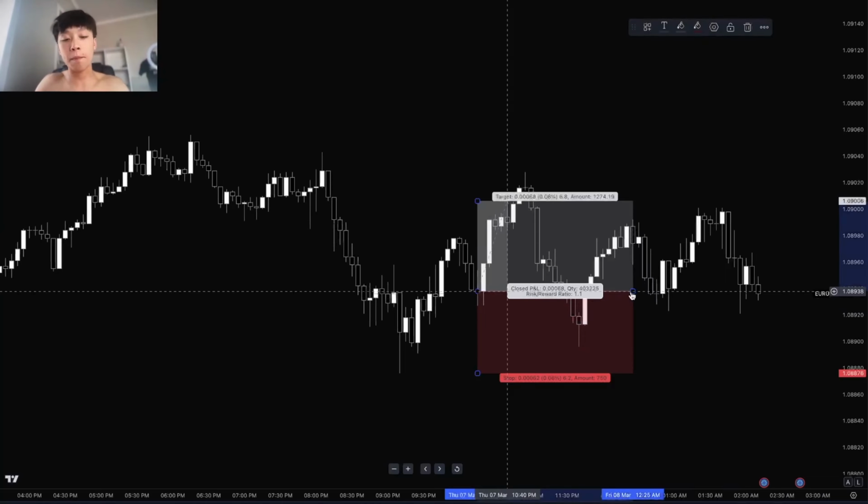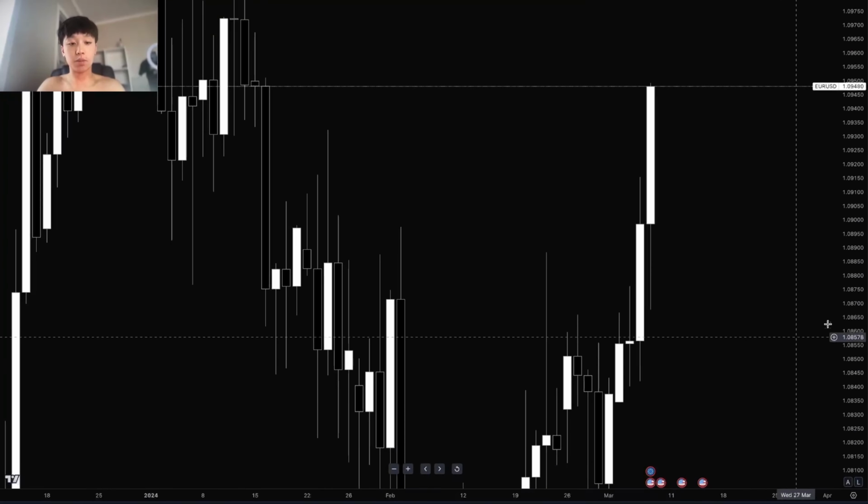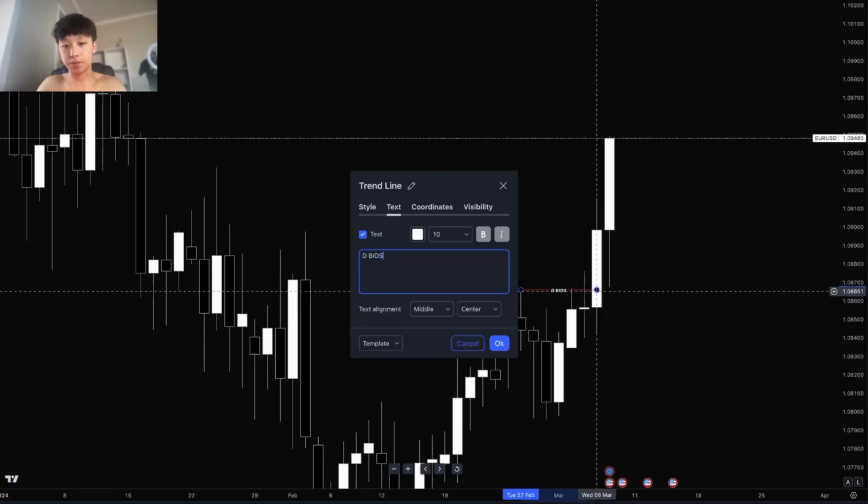So yeah, let's get into it. Let's just get into my bias on the high time frame. So we actually had a good bias in my opinion. We're on the daily chart right now, and I can see that we clearly broke structure to the upside on the daily right here.